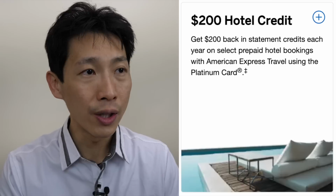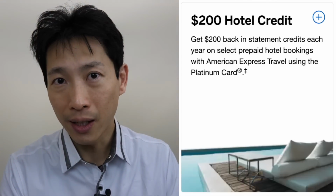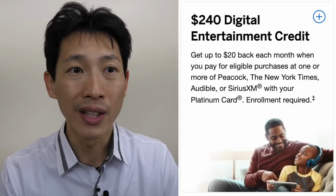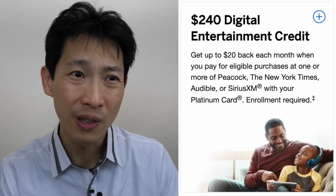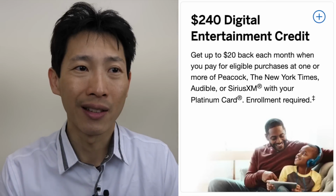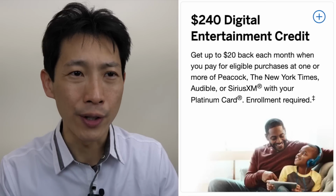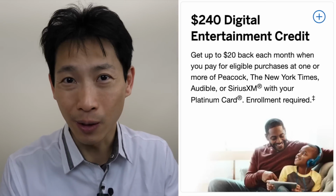The first one is $200 hotel credit. If you travel at least once or twice a year, even during this pandemic, then you can kind of say, okay, this is worth $200. $240 of digital entertainment credit like Peacock, New York Times, Audible, or Sirius with your Platinum card. So I don't normally get any of this. So maybe you might get Peacock, maybe Audible, you can get like the audiobooks. Keep in mind, it says enrollment required over here. So you have to click something before they would enable it so that you can get the credit.